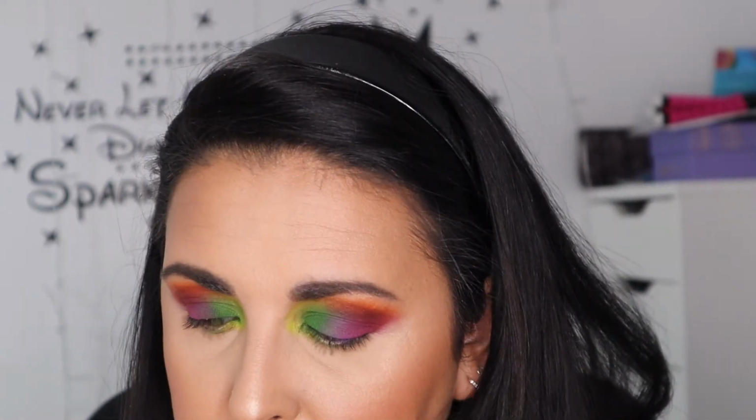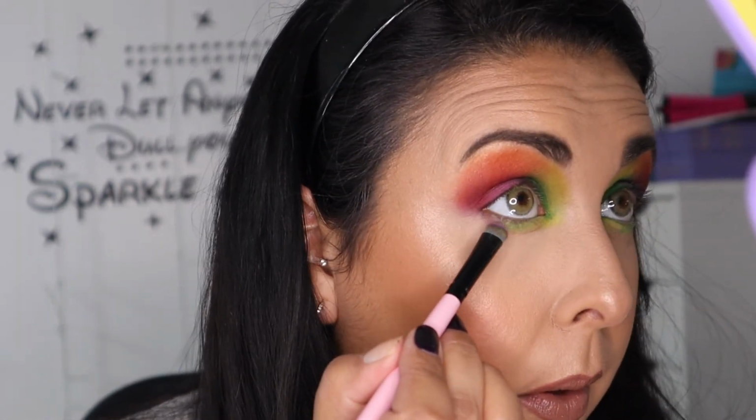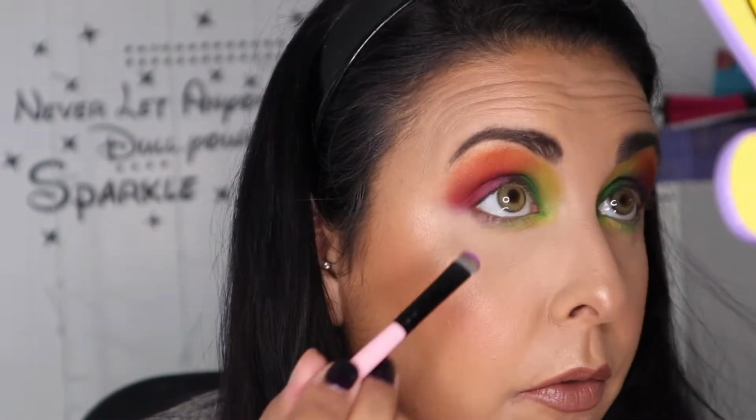And I kind of want to finish off with the Tahiti shade, which is that purple. And I'm going to kind of go into that green.